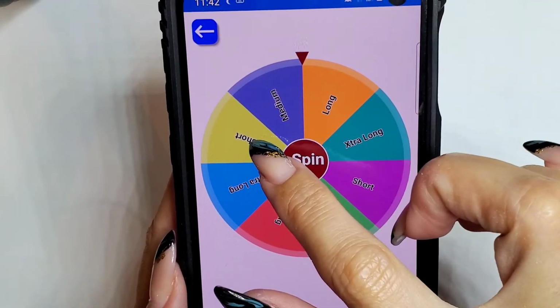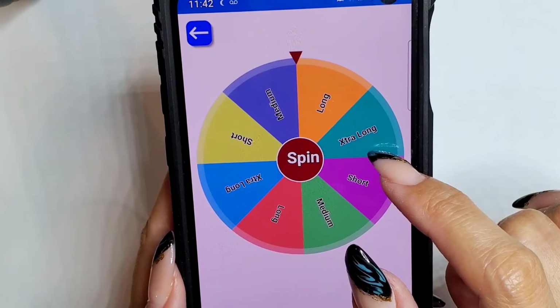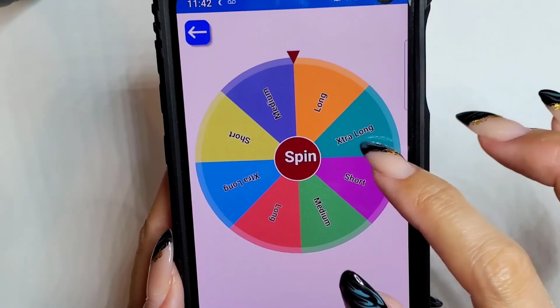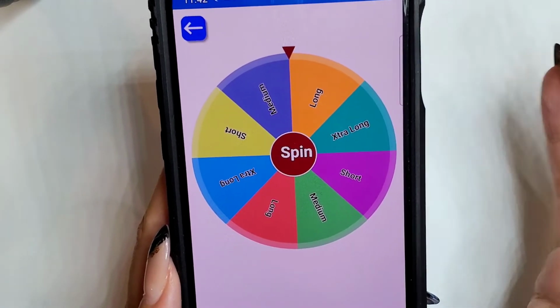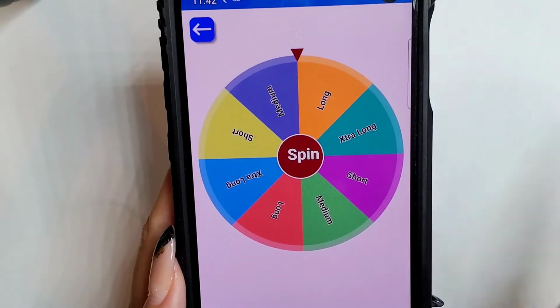So I added short, medium, long, and extra long. And if you know me or have been watching my videos for a while, you know that I can't handle long or extra long nails. I'm just too clumsy. I can't do it. I can't work with it. So I'm hoping for medium or maybe short. Let's see.